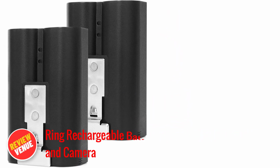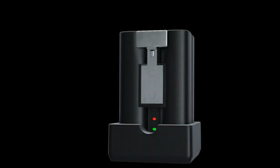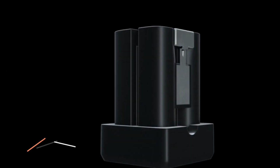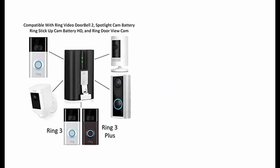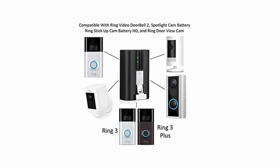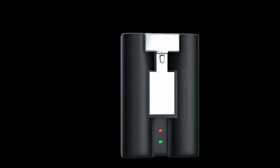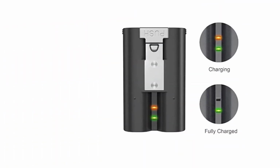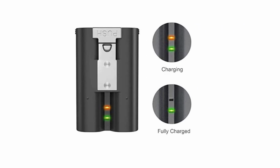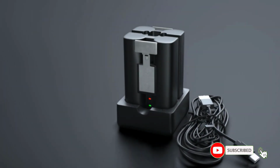If you're looking for a reliable replacement battery for your Ring Doorbell camera, Spotlight camera, stick-up camera, or any other Ring camera model, then look no further. The Ring Rechargeable Battery 2-pack is 100% compatible with various Ring camera models, ensuring your device never runs out of power. With a powerful battery capacity of 6400 mAh, you can enjoy longer battery life with no memory effect. Plus, it comes with 2 batteries that can be charged or discharged at any time without harm, giving you maximum convenience. We love the Ring Rechargeable Battery 2-pack for its compatibility with various Ring camera models, its long-lasting battery life, and its ease of use.